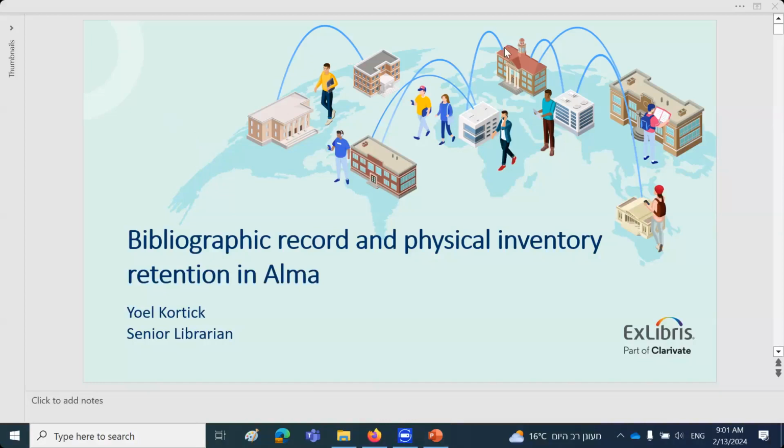What we will do today is look briefly at this PowerPoint just at the beginning of it, popping back and forth occasionally between ALMA and the PowerPoint just to get the background on what is bibliographic record and physical inventory retention in ALMA. However, primarily, we will be looking in the actual ALMA.